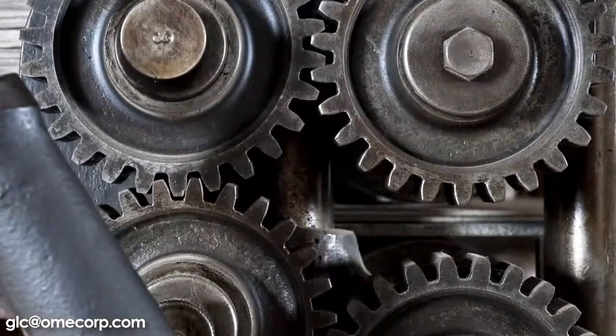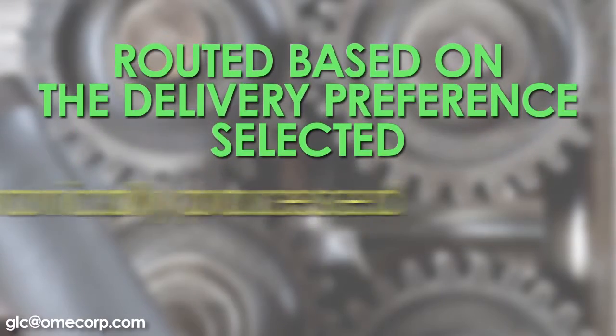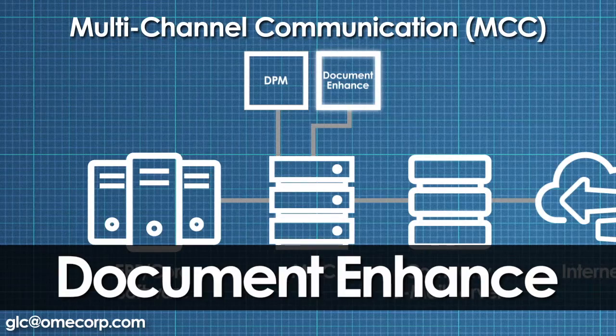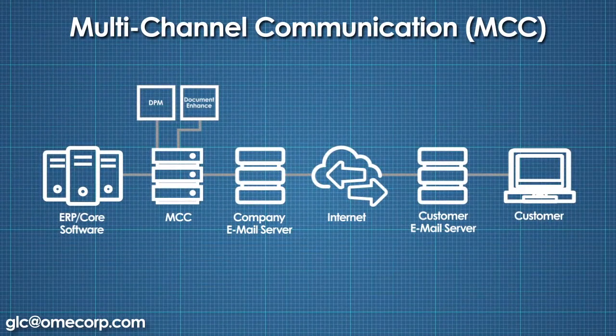Once your document has left the DPM, it will be routed based on the delivery preference selected, either electronically processed or with paper and mail. Document Enhance. MCC bundles can also facilitate the creation and/or enhancement of your ideal business documents.